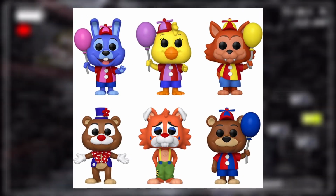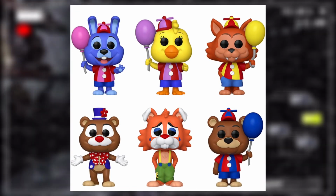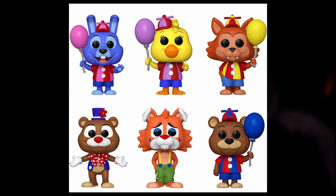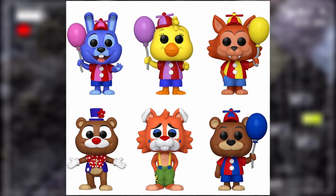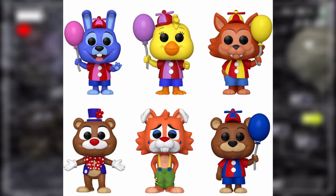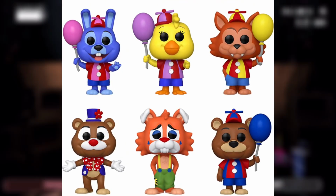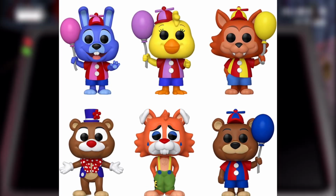I still see these to this day, and these came out years ago. Nobody wanted these damn things, and you can tell why. They're not based on anything, they're not from anything, they're just like Funko's OCs. Why did we get these? Nobody asked, nobody wanted these. They're just another really stupid release. I really don't understand why they made these guys.